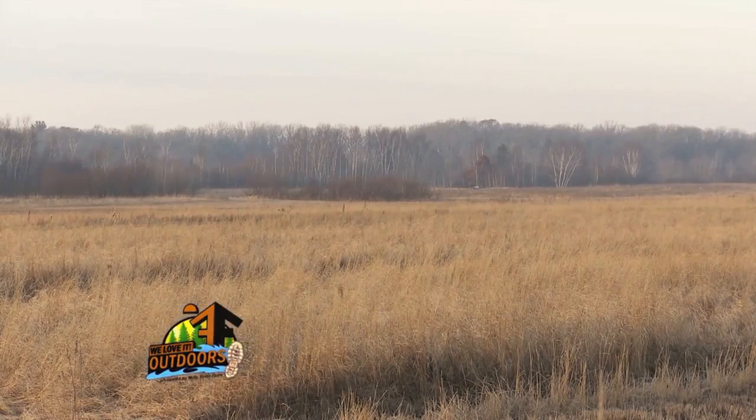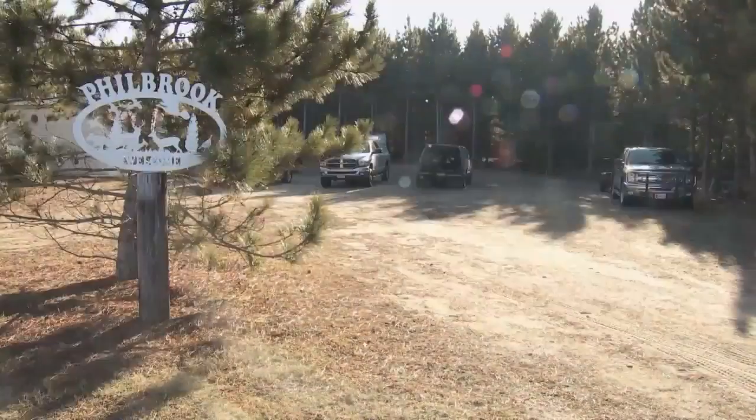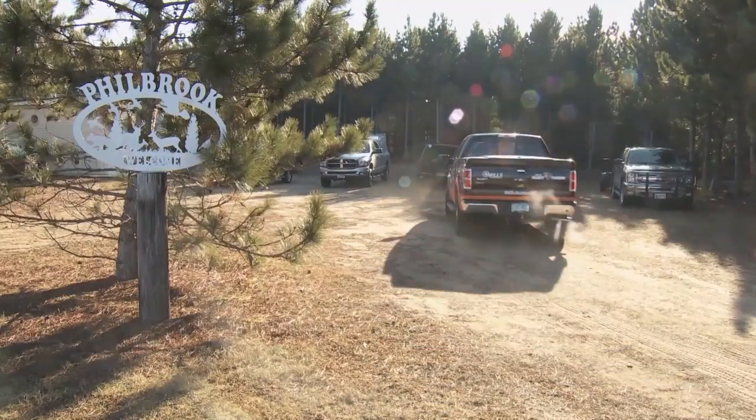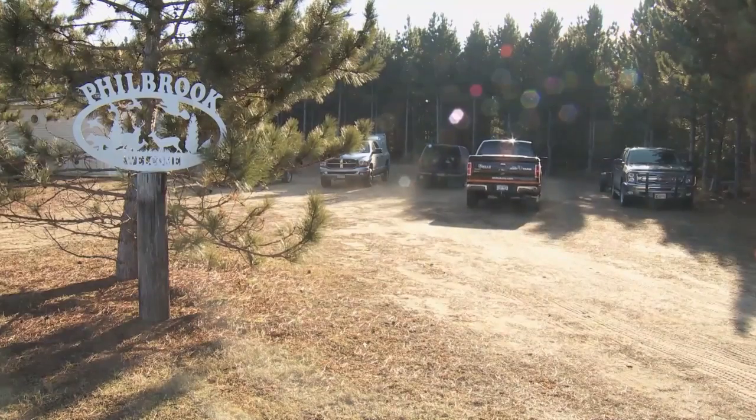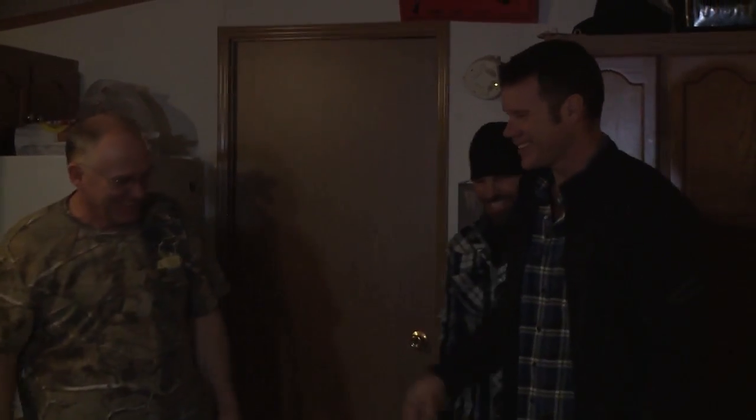It's the eve of the 2013 Minnesota muzzleloader deer season, and pulling into Bruce Hudala's Philbrook farm, I'm fired up and ready for my first black powder hunt. Welcome. And Bruce! Wally Dan! How are you? Good to see you.